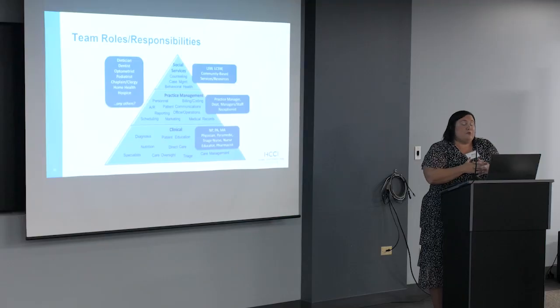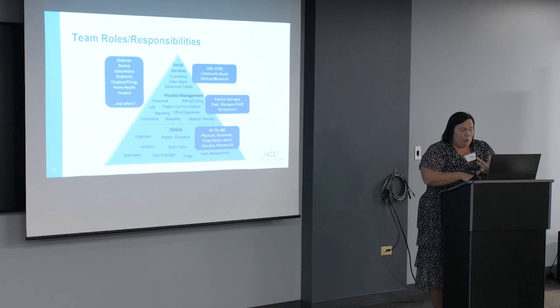Second, who's going to support these providers? Who's doing their scheduling? Who is doing the billing, the coding, obtaining medical records, intake? That is practice management. So if you're thinking about going into a home visiting program, you have to think about that as you build your census. When is the right time to hire support for yourself and your providers? And also we have social services.